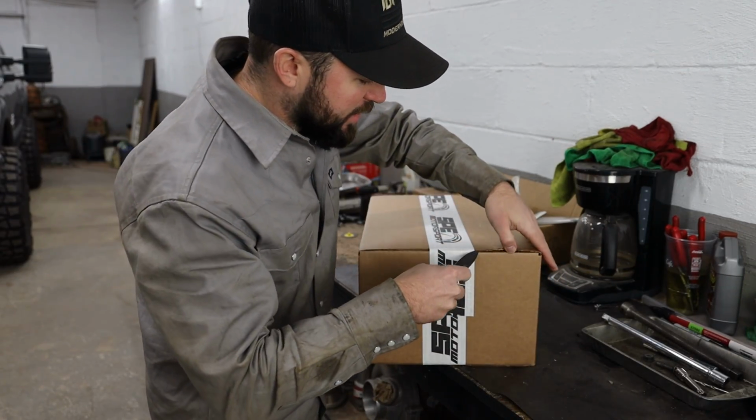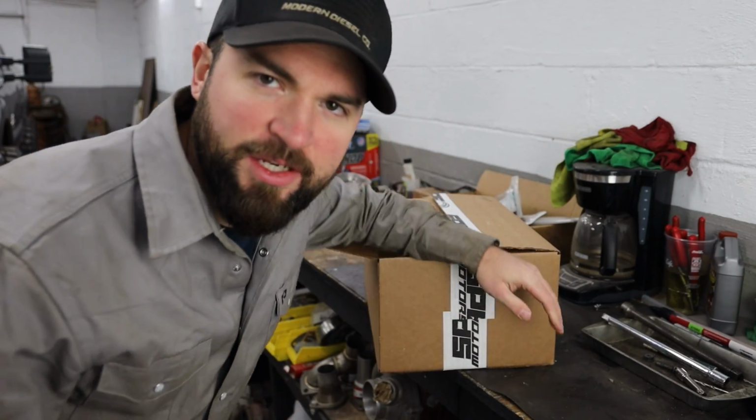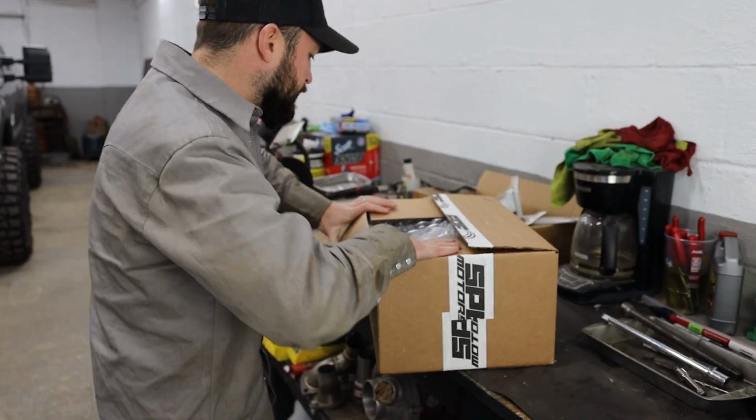So check this out. Now this is actually, technically you could call this kind of like an industry first, a first kind of deal for the 11 to 14 trucks. That truck's a 2011. Yes, it has the bad turbo, and yes, it does currently rip.